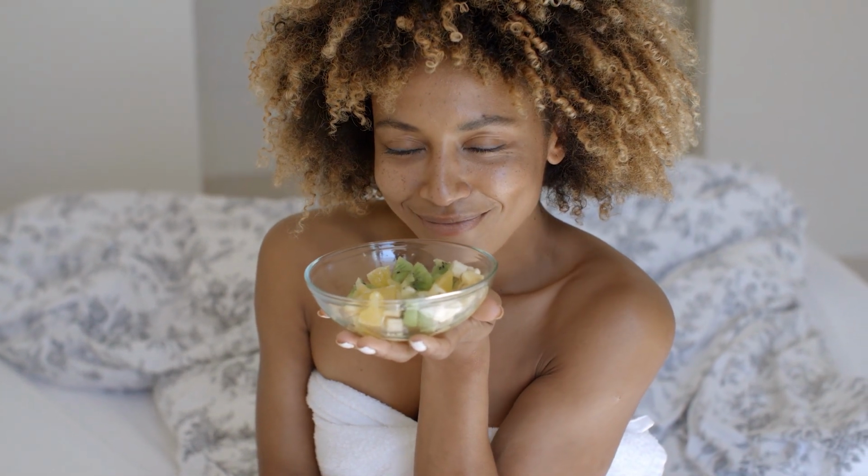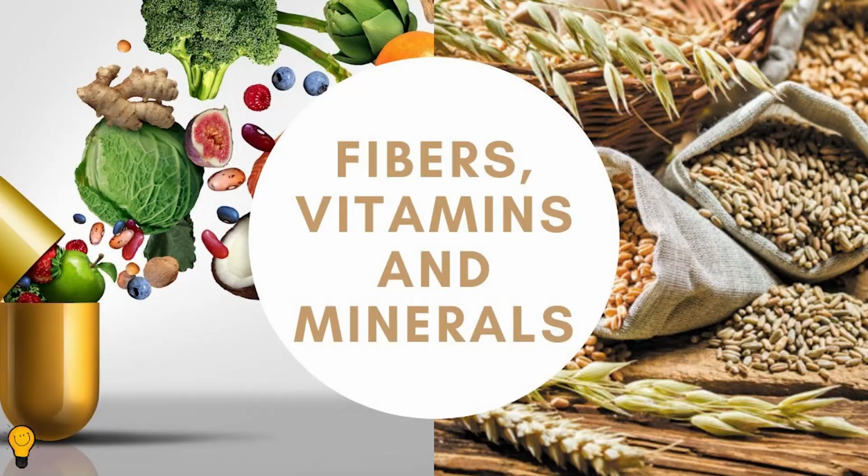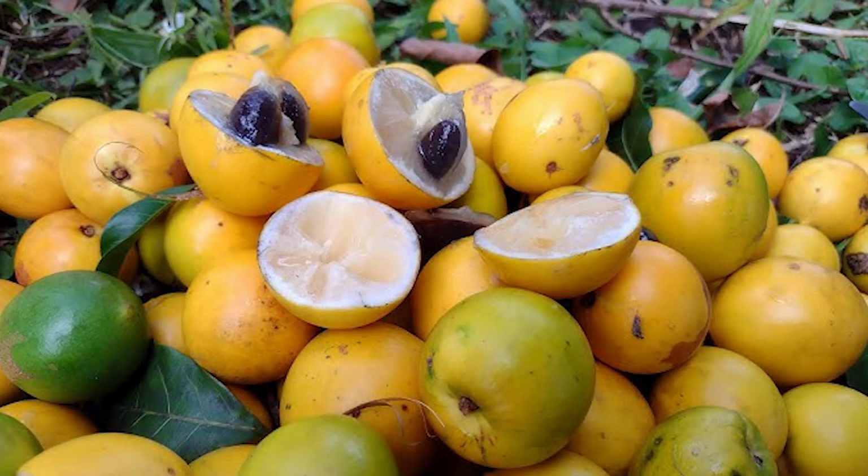For those keeping an eye on their waistline, the Abiu fruit is a fantastic addition to your weight management plan. Its naturally sweet taste can satisfy your sweet cravings without adding excessive calories to your daily intake. Plus, the fiber content helps you feel full and satisfied, preventing overeating.